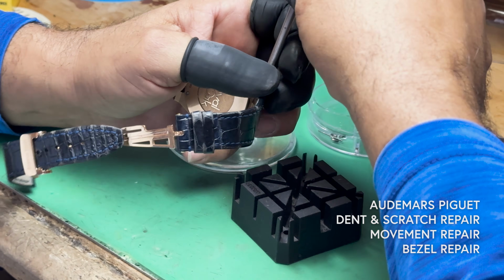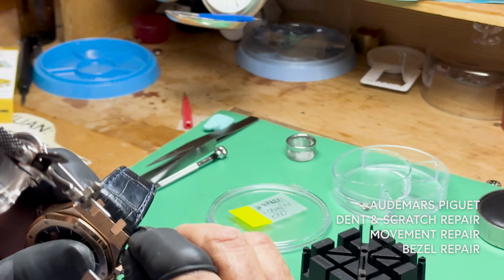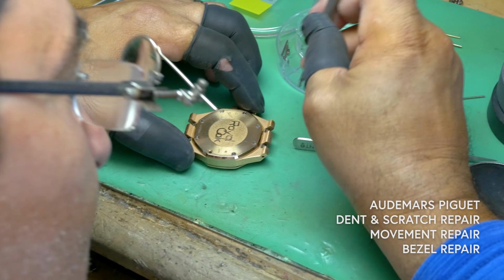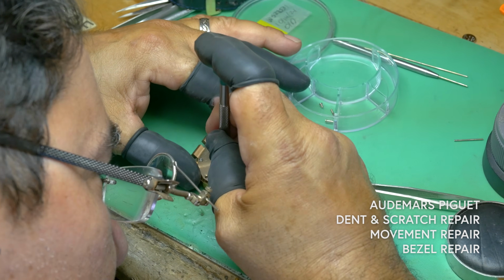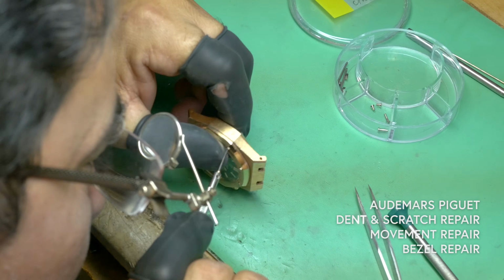Whenever a client comes in with a dented or scratched up watch they want completely detailed, Gray & Sons Jewelers goes the extra mile to make sure you receive the best possible service by providing them with a complete overhaul and detailing of their timepiece.